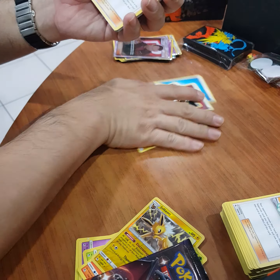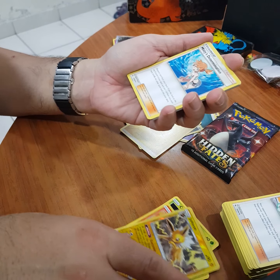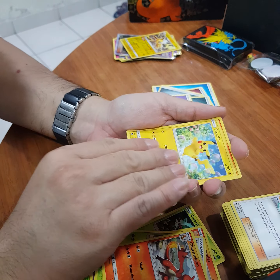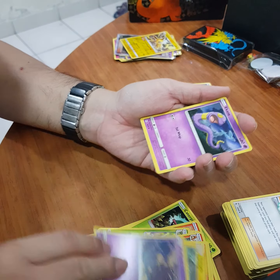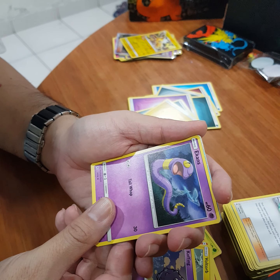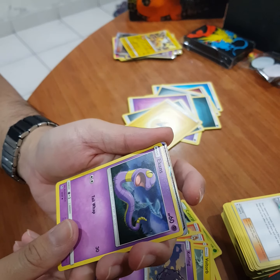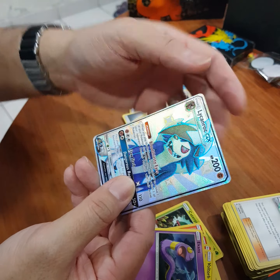Haven't had any full art shinies yet at all. And that is crappy. Whoops. You go that side. Wrong place. Wrong place again. Okay, this is it. Big shiny, come on. Oh yes, there is finally a big shiny. I can see this. I think I know who it is already. Not the one I'm looking for, but I'll take it. No, it's not. It's Lycanroc. I thought it was one of the evolutions.